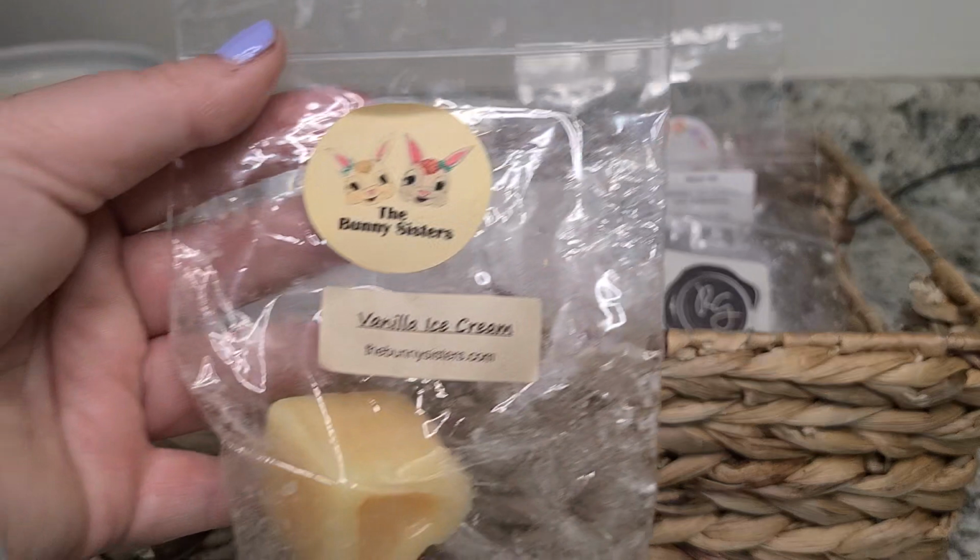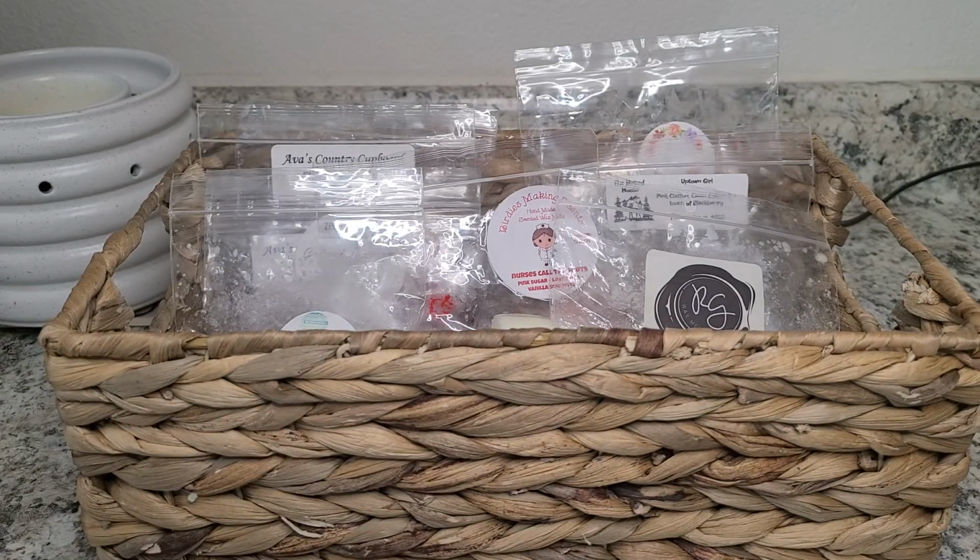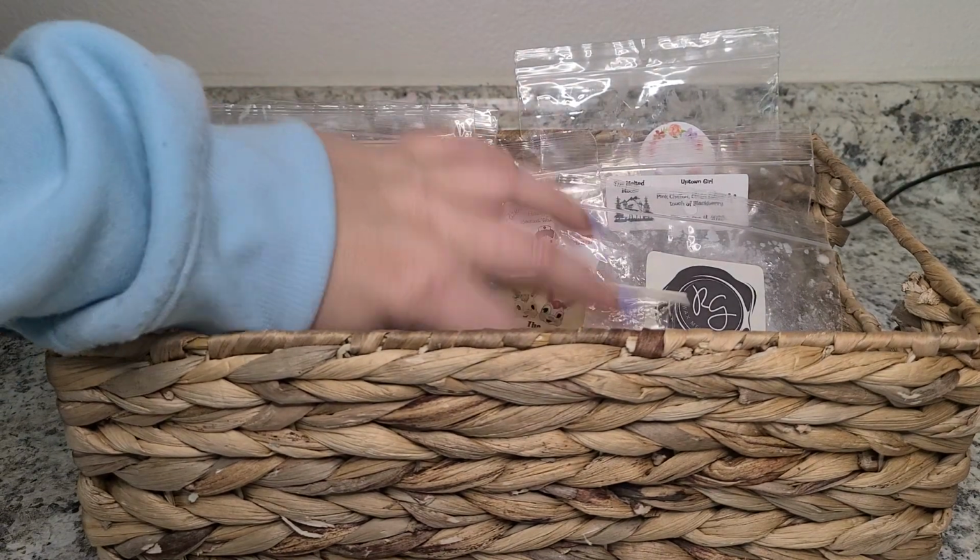We have a vanilla ice cream from the Bunny Sisters, and this is just a very, very plain vanilla scent. It actually smells like it's taking on a minty scent from whatever it's been sitting next to.